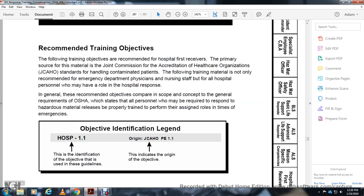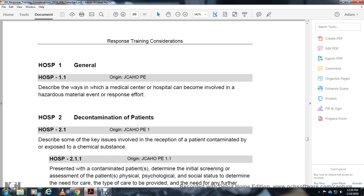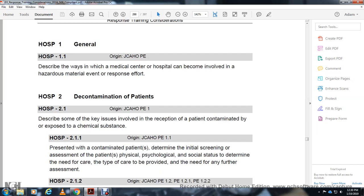Objective identification level. This identification objective is the guideline. This stands as the origin of the objectives, which would be the Joint Commission on Accreditation of Healthcare Organizations. In general, describe the way of the medical service in the hospital which may be involved with a hazmat material event, with the response of the joint decontamination. Describe some of the key issues involved with the presentation of a patient contaminated with exposure to a chemical substance.